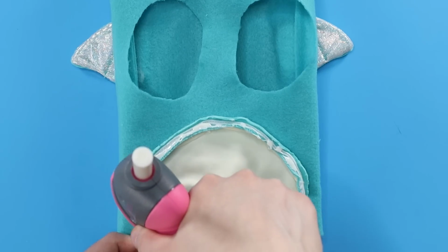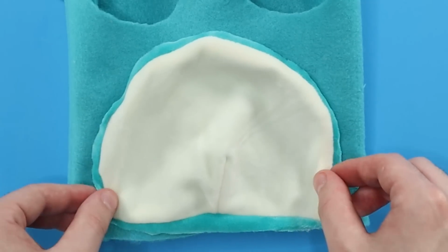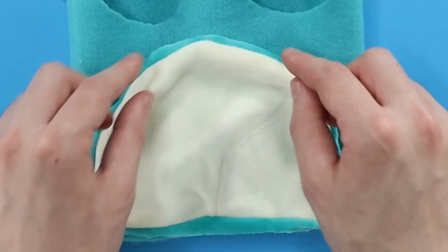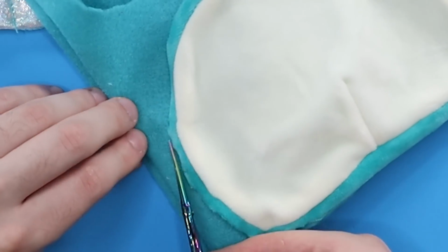Moving along to the front, I'm gluing down her stomach pouch. Learning from my Avery costume, I'm only gluing down the edges of the stomach. That way, hopefully, there's no weird wrinkles in the fabric or anything. I cleaned up the edges as best as I could. I'm not going for perfectionism, but you know, I still want it to look good.